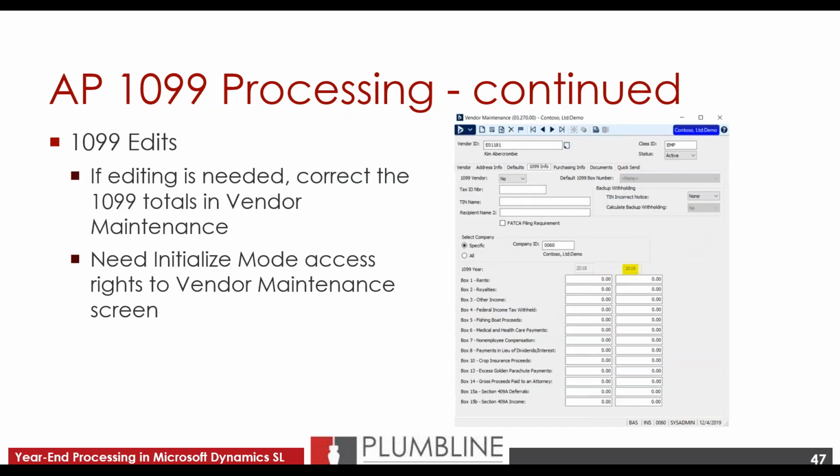If you determine that the 1099 information is not accurate, maybe it was a scenario where a vendor wasn't flagged as a 1099 vendor when they should have been, or maybe a voucher was keyed in and it wasn't coded with the 1099 box number and it got paid. Changes to those sort of things will impact the system going forward, but it's not retroactive. We are able to edit these amounts on a vendor-by-vendor basis in the vendor maintenance screen using initialize mode. So your user would need to have access to initialize mode in the vendor maintenance screen.